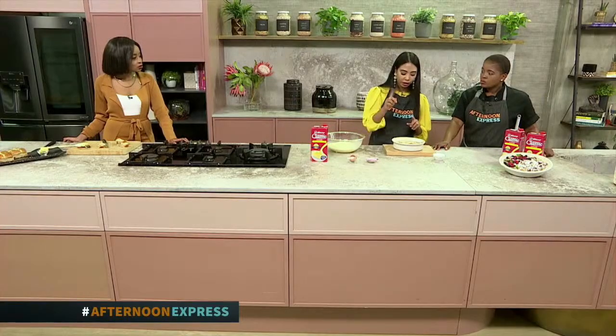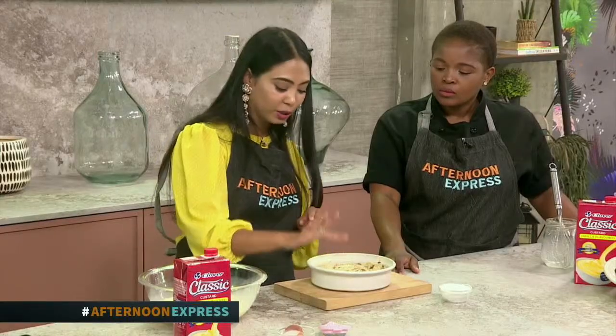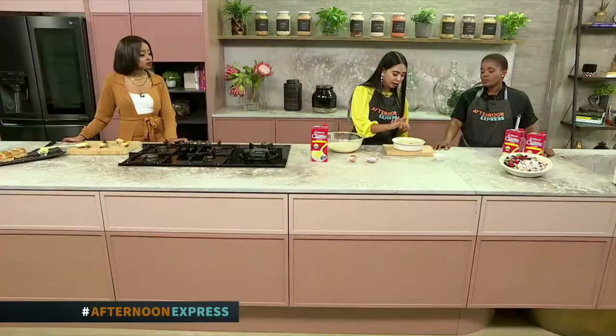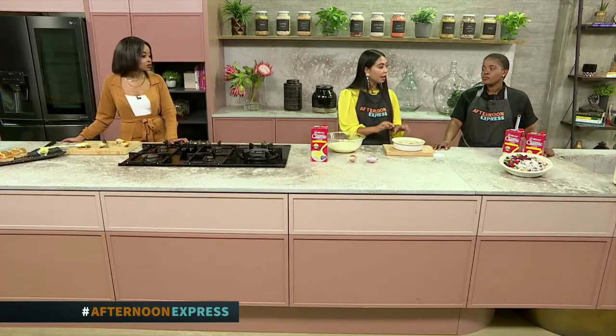If you're making a bread pudding, don't be afraid, get your hands in there. So you want to just press it down. And if you still have liquid coming up, it's not done. It's definitely not done. But you want to have a nice little spring and bounce and no egg mixture coming up, then it's perfectly done.